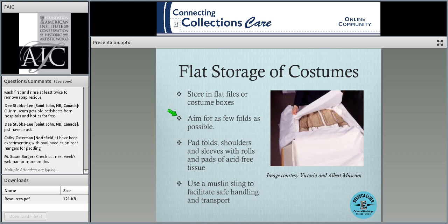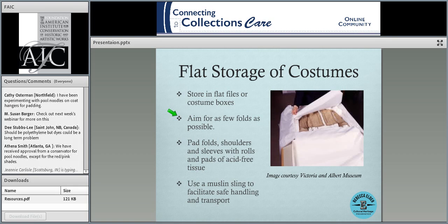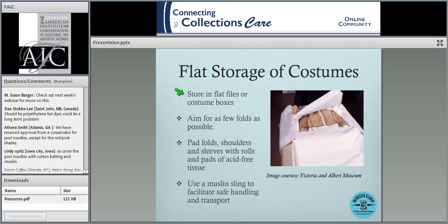If something can't be stored hanging, costume-wise, you can store them in flat files or costume boxes, either one. I'm assuming in an archive it will probably be a costume box. And you want to aim for as few folds as possible, because when you fold things, you run the risk of having permanent impressions of the fold in your object.